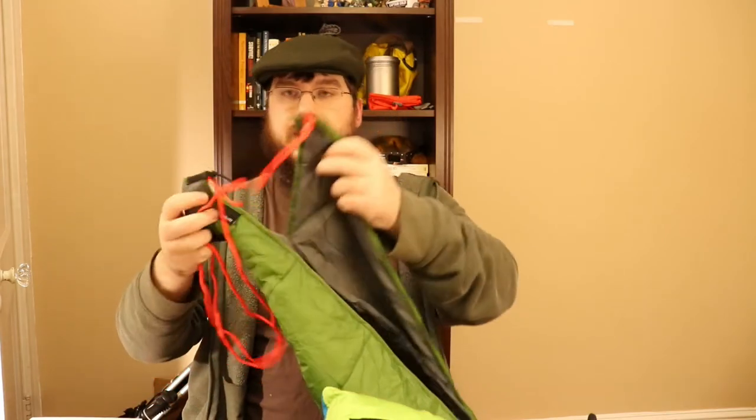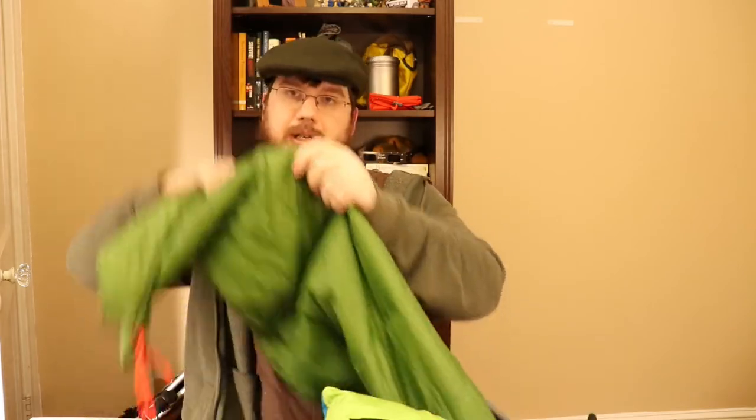I actually attached a bit of rope to it to give me a little bit extra room. But basically, I normally hang this up with it out of the bag. I just left it in the bag to show you guys. But what it does is it's like this, it wraps around the hammock.